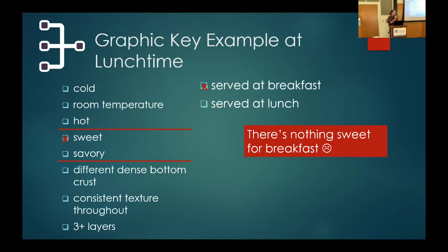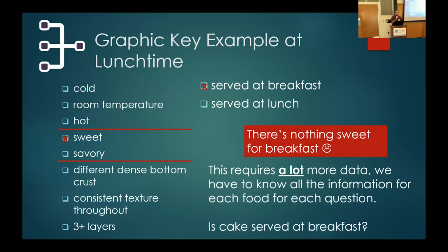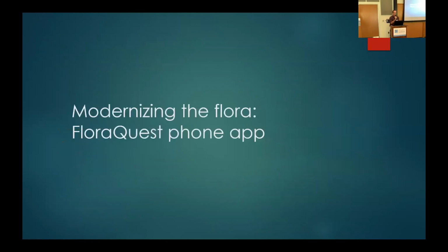So in this case, we might have to look and say, well, maybe it's not sweet, or maybe it was served really late in the morning, and that's actually breakfast, or that's actually lunch. So this requires a lot more information. You have to answer every possible question about every possible food or plant. So that gets very, very complicated, and there's a lot of data there. So that's also part of the reason why we introduced the FloraQuest app for the northern region. Not quite so many species to start with all at once, but there's a lot more data here. Is cake served at breakfast? That's my final comment for this particular set of slides.